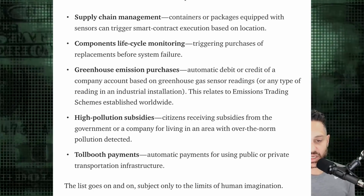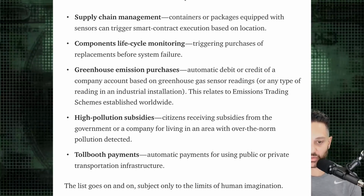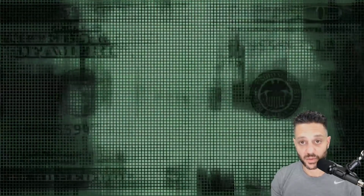It's basically the Oracle being able to report, using tamper-proof data, on whether a certain condition has been met. And if that condition has been met, then the smart contract is valid and executes. So from a fundamental standpoint, I really like what they're doing, and I think that there's actually a lot of use cases that this can fill.